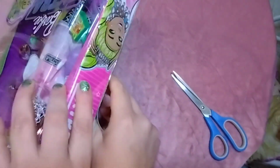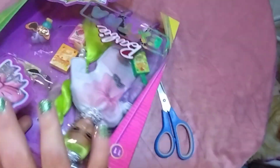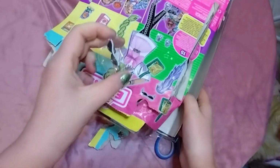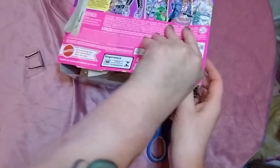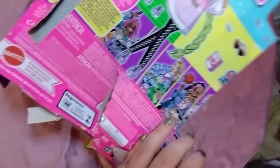I stripped the box apart, I guess. Oh my god. It's like a slaughter. Come out of your coffin. Come out of your coffin, though. Oh my god. The glass is falling out. Look. Oh my god. I was trying to be gentle. Look. Oh my god.